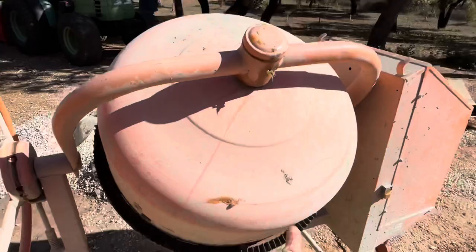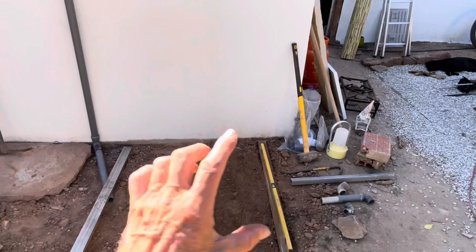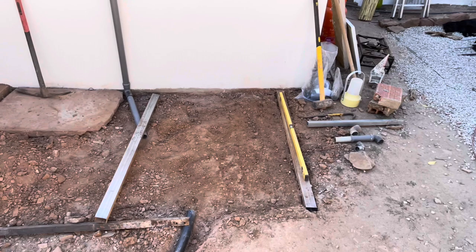So I've got the stones here, I've got sand around there, I've got cement, I've got water. Need to mix it up, dig this hole a little bit deeper, then I can pour the cement in so I've got a good thickness. And once that's done and I've got the shape, I'm then going to go over it again with a finer, smooth cement so the water can run freely off it down into that tube.